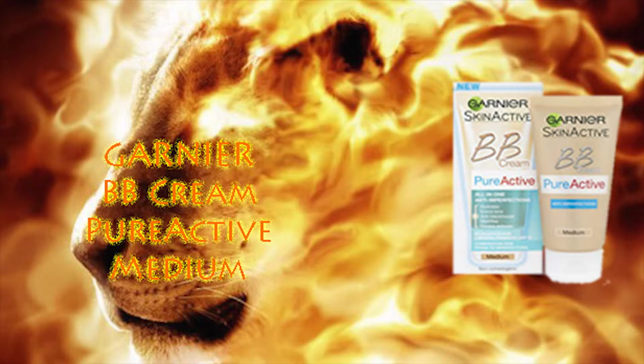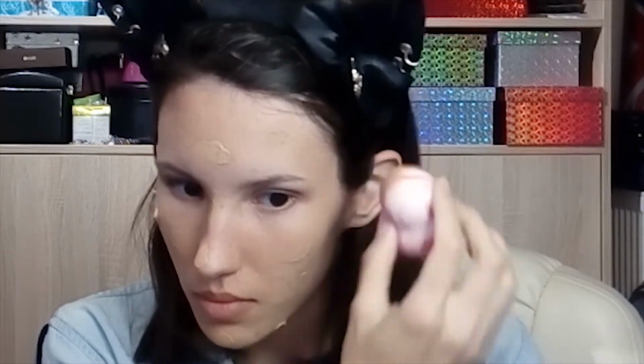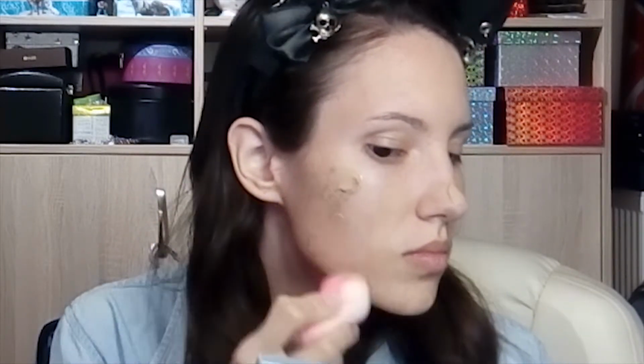First I'm starting, as always, with my Garnier BB cream, and I'm using it as a foundation. I really like this because it makes my skin feel nice. It has a nice coverage, and I have problematic skin, so it feels nice and I like it. I just apply it with a beauty blender, tapping it all over my face.